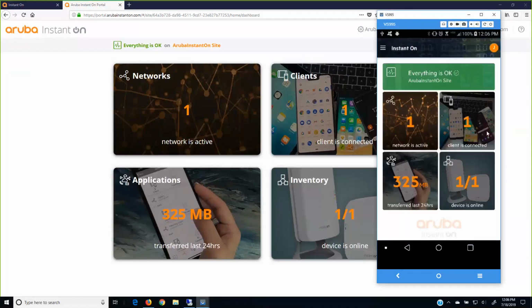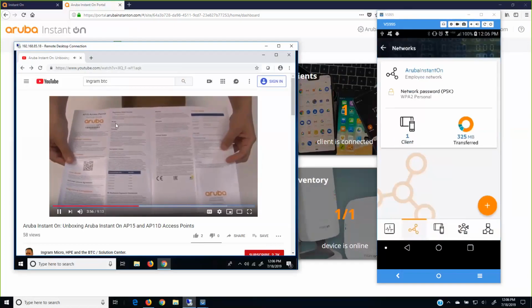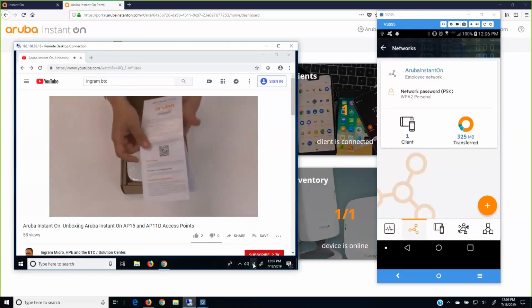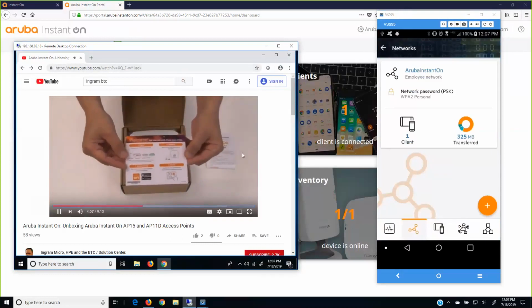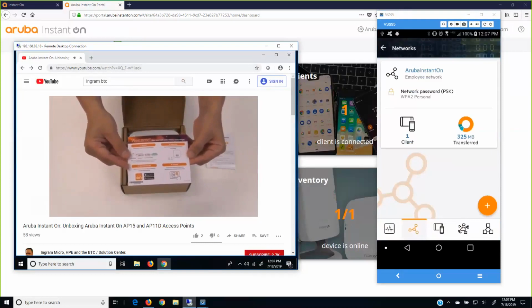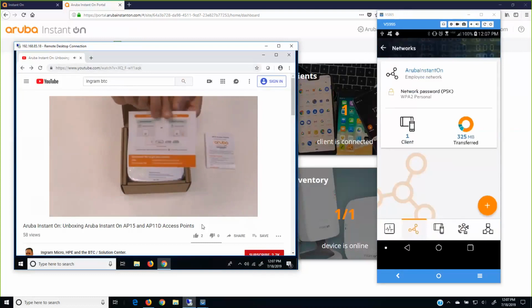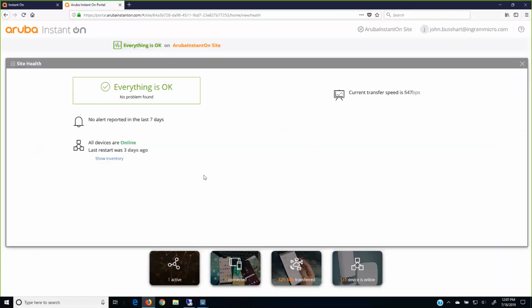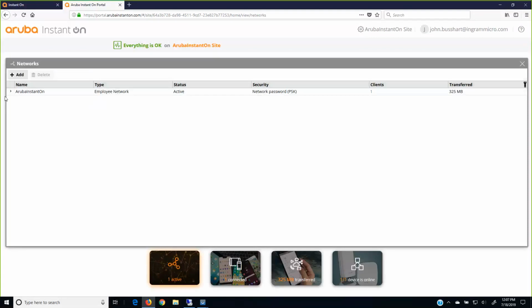And you'll notice that we've got the same look and feel over here. Now I'll do most of the management of this environment using the cell phone. So for example, if I break into here, you'll see I've got this one Aruba Instant On network, and I'm actually connected to that Instant On network with this PC. I'm showing our YouTube site that we have. If you search Ingram BTC, my site will come up, and I'm going through an unboxing video on the AP11, 11D, as well as the AP15. At any rate, this PC is connected to it. We can also look at the network over here, and that could expand out.